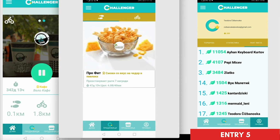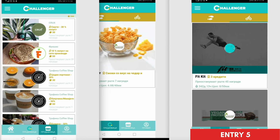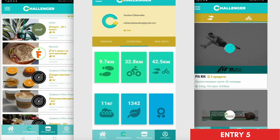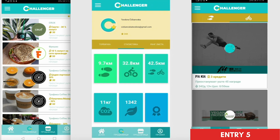Number 5. This app is called Challenger, and it's for those folks that want to trade in their cars for something more sustainable, such as biking or walking. So this app encourages them to do those things that are better for the environment and better for them. Really well-designed app. It also has a unique twist that I haven't seen before in an app, with these center logos here separating out the list items.